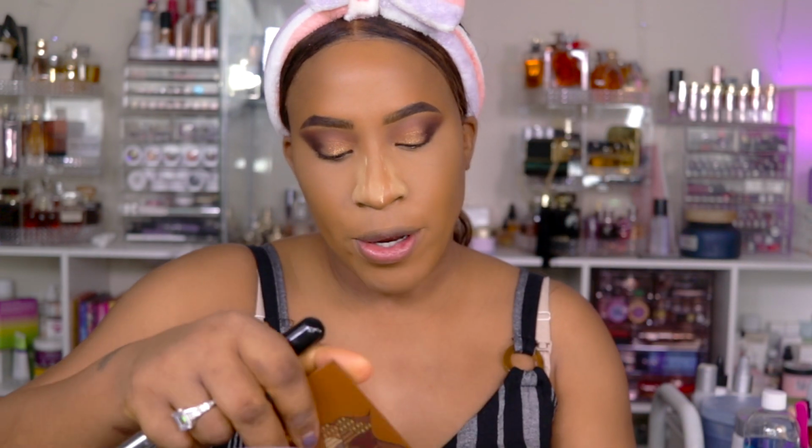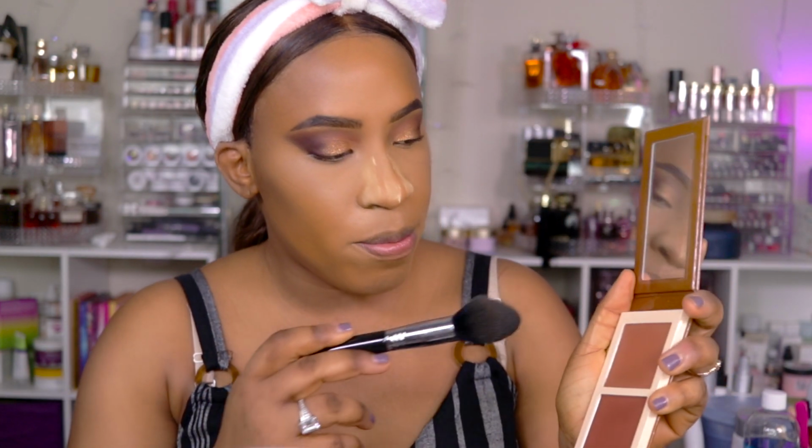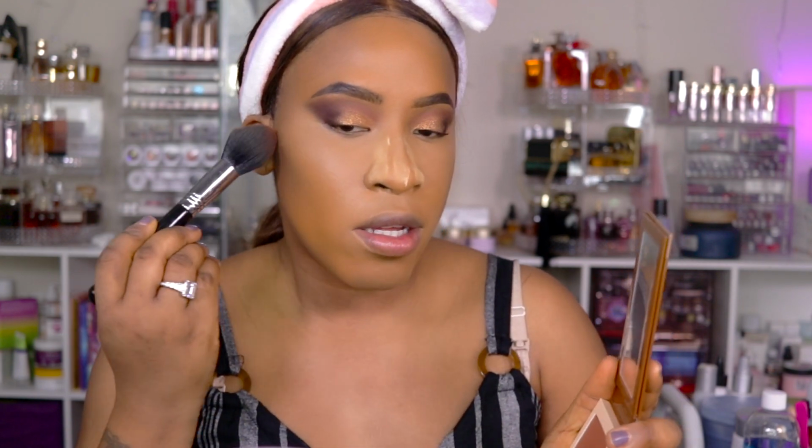And then we're going to take the Bronzed Juvia's Place palette. And the shade that I'm wearing is, I think it's dark right there. And I'm going to pick the lighter shade here. And we're just going to lightly bronze the face. Yeah, I like this.